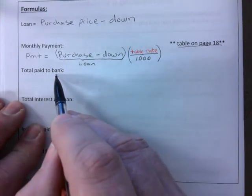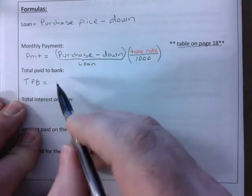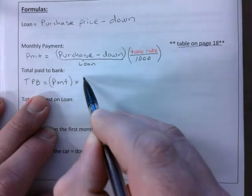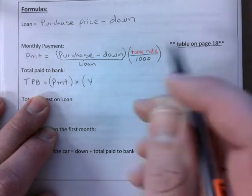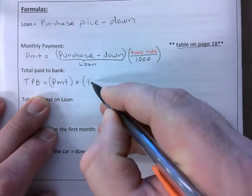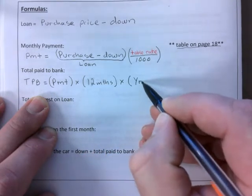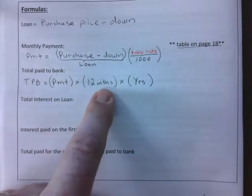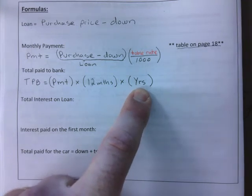If the question asks total paid to the bank, I use this: total paid to the bank. You have to use this formula, payment times the number of years. Sorry. Can I undo this? It's nicer if I do it this way. Payments times 12 months, because it's monthly payments, times the number of years. That's how you figure out how much you paid the bank. You take that payment times 12, that's a year. Then if it took you 5 years, then you're going to multiply it by 5. Okay?